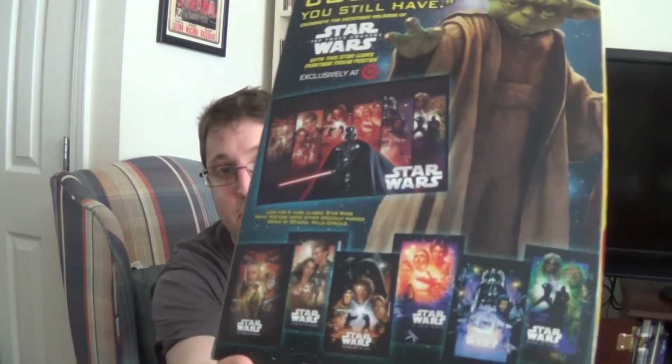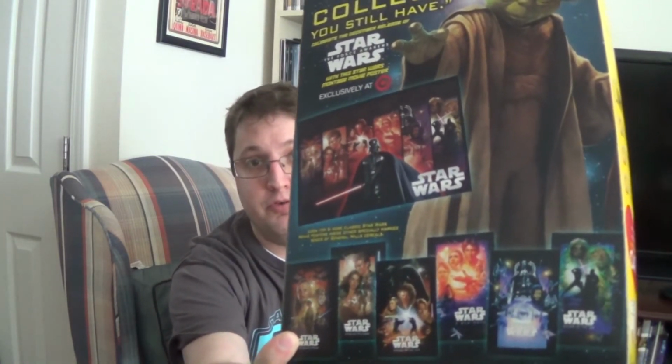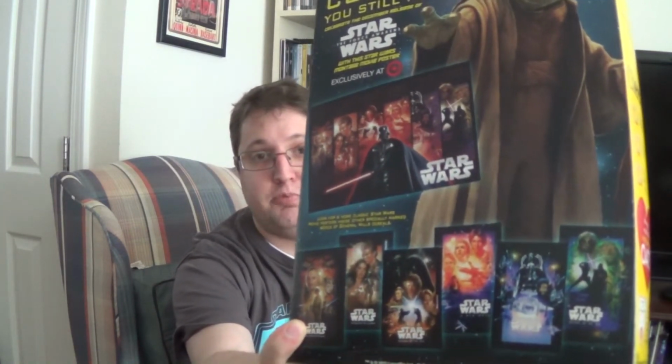the first poster with all the films, episodes 1 through 6, and that's pretty awesome. Now you have to collect like 6 boxes of cereal in order to get these. I'm pretty sure that was what the deal was. You have to look at some of the other boxes of cereal to get these, but this one at Target, you get the one that I'm actually getting ready to show you now.